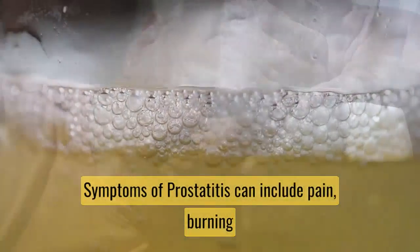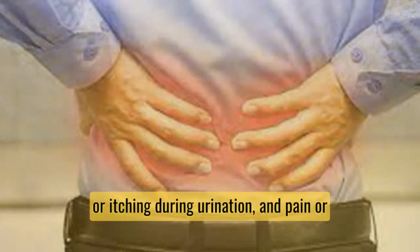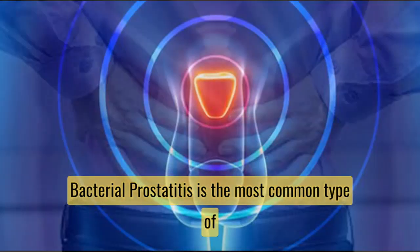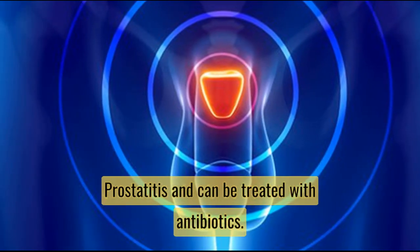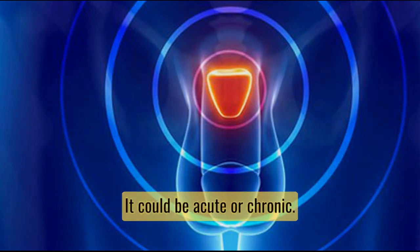Symptoms of prostatitis can include pain, burning or itching during urination, and pain or discomfort in the pelvic area. Bacterial prostatitis is the most common type of prostatitis and can be treated with antibiotics. It could be acute or chronic.